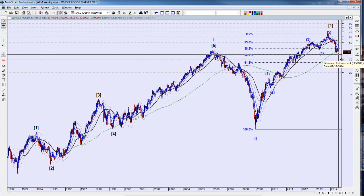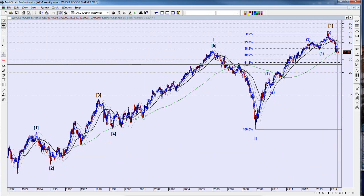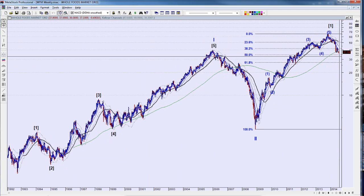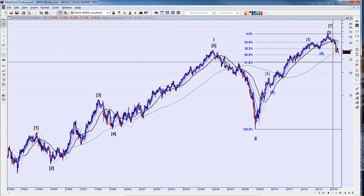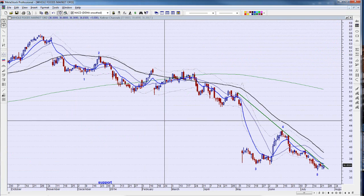Now, there's no rule that says you have to go 50% or 61.8 or whatever. It's just that usually this wave 2, the second wave, is the deeper of the waves, but it's not always the case. So I just wanted to get that out. So this is what we're looking at right now. Let's go ahead and move to a daily chart and take a look at this.